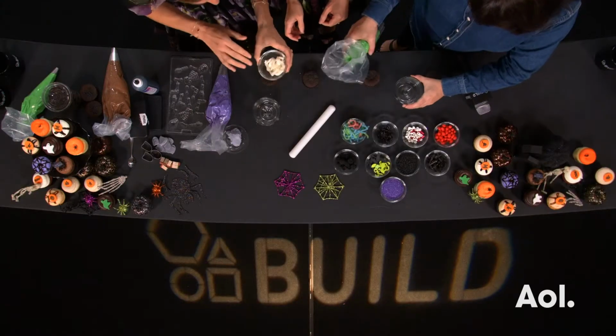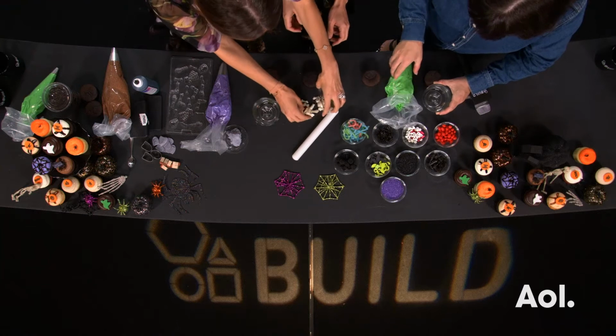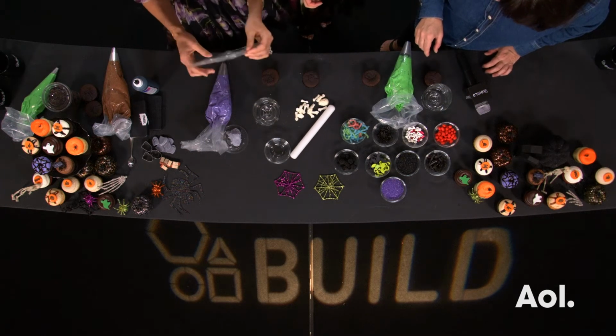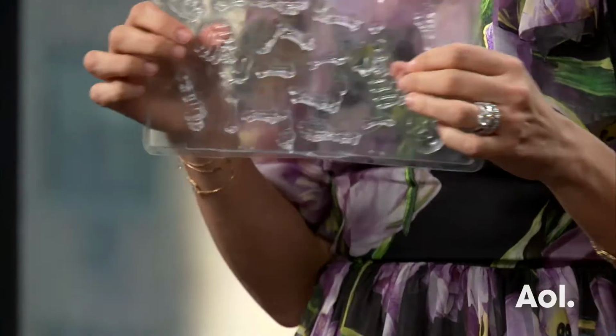So what I have here is some white chocolate bones. They're like skeleton bones, and they're really easy to make. What you want to do is just get some white chocolate. You can find these chocolate molds at any craft store, like Michael's, and the baking aisle. And you just melt down the white chocolate, pour it in, let it harden, pop it out.